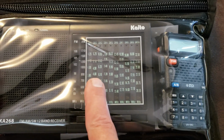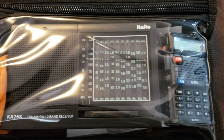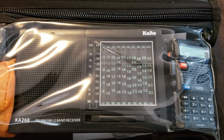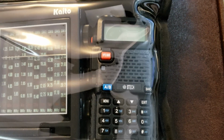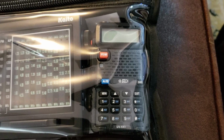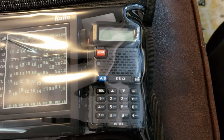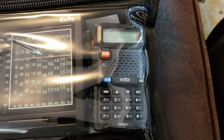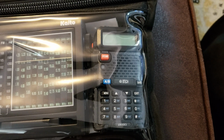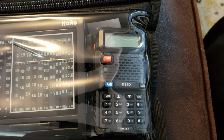And then I have my shortwave radio, the Kaito KA268, and it's pretty cool. It's 12 band, and it has really good reception, and I have an extended antenna for it in there as well. And then I have my tri-band Baofeng or BTECH, same company, UV-5X3, and I do have my ham radio license. This is for VHF, probably for use through repeaters mostly. It's not going to give you a ton of range in the woods, but if you have line of sight to a repeater, you can potentially go out a couple hundred miles with it.